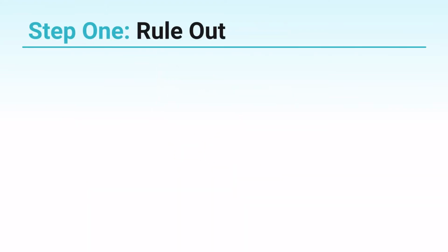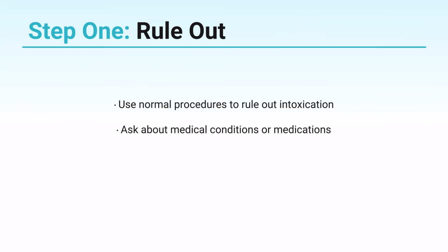When evaluating for cognitive impairment, you must first determine if the driver is under the influence of alcohol, prescription medicine, illicit drugs, or other impairing substances. Determine if there is an urgent medical condition. Ask if the driver is taking any medications that may impair driving. Look for a medical alert bracelet or necklace.